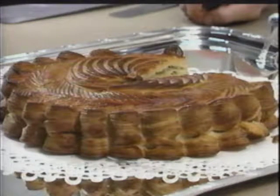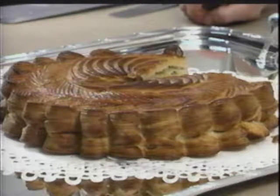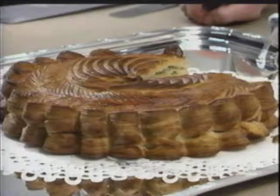This pastry gets its name from the small town of Pithiviers, near Orléans. It is also called the Gâteau des Rois, King's Cake, and is traditionally served for the Epiphany Day feast.